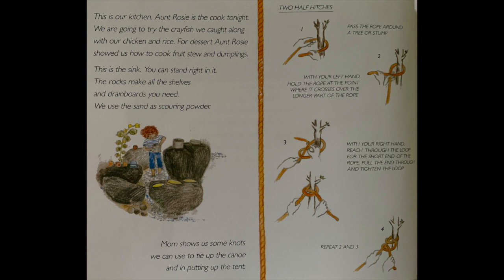Then you do the same thing from the second and third steps. You hold the rope at the point where it crosses over the longer part of the rope, and with your right hand, you reach through the loop and pull the end through and tighten the loop. And then you have two half hitches, which, if you pull tight on the rope, like if the canoe pulls tight on it, then it will stay. The knot will just keep tightening. So it's a good knot for camping and for canoeing.